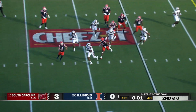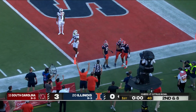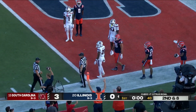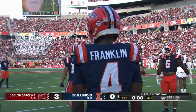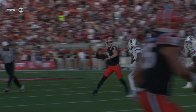Altmaier in distress. Gets rid of it. No touchdown, short of the end zone, a half a yard out. Franklin with a brilliant, spellbinding effort. The fans are looking at the replay on the big board, thinking this was a score.